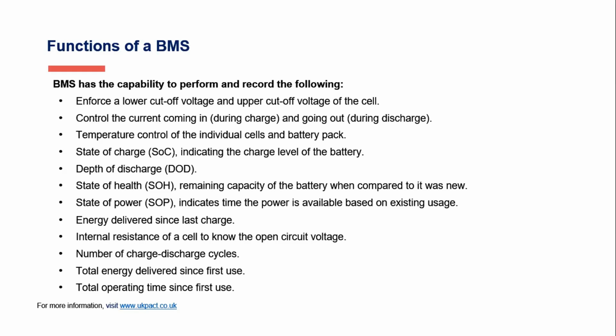And SOP, state of power, is generally in ESS, energy storage applications, where it would tell you the amount of time the battery will be giving you the energy for on the existing load. This is very common in UPS, home UPS. So you're operating, say, 3 fans and 2 lights, and it would say, okay, 5 hours of SOP. That is the number of hours of energy that you can expect at this existing power of discharge.